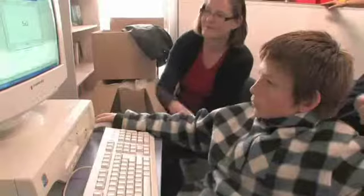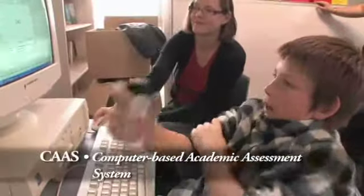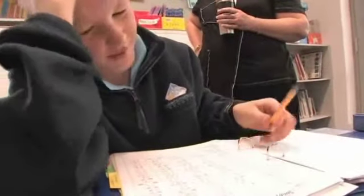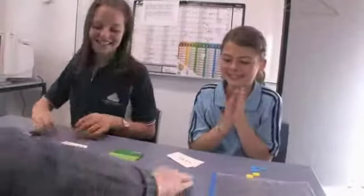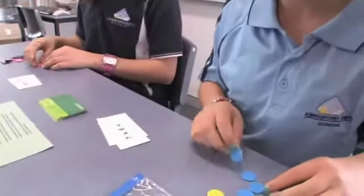That's right. And then we do CAS, which is the computer work with the microphone. And while one student's doing that, the other student does an independent worksheet and they'll just work through the questions on that sheet. And then we usually do a game, something a bit more interesting, a bit more fun at the end of it.